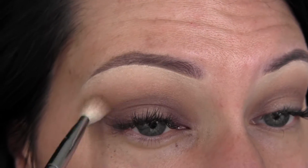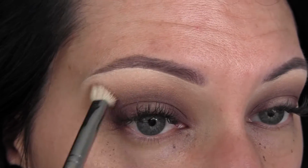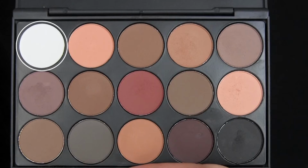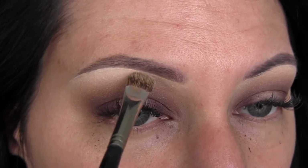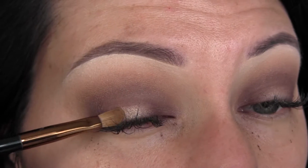Then I went back in with the shade Big Baby, and I went just over the edges just to diffuse everything perfectly. And then back in with that white shade from that Rando palette and applied just a little bit of that right under the arch of the brow. Then I'm going in with Gator Wings, and I'm first applying that dry just to the center of my lid.